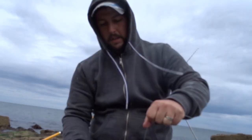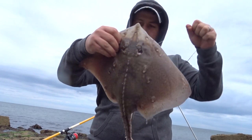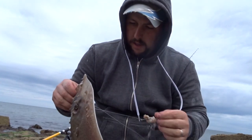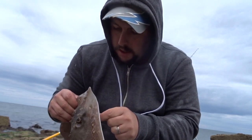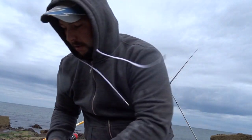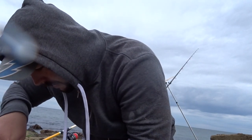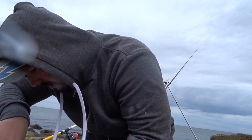Here we go, guys. We've got our first Thornback ray of the session. And it's swallowed the pen hook. Right, I'm just gonna get my pliers out. It was the pen hook that's hooked it. Right, open your mouth, mate. Alright, sure enough.